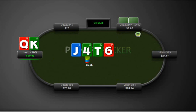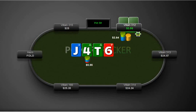We get a 6, so we unfortunately brick it. We check. He bets again, and again, this is the situation I thought about, and I actually ended up folding. And I think this was actually the wrong play. I think he gave me great odds to call. We had 24% pot odds to call, so actually I think this should have been a call. This is a hand I'm going to go back and look at again myself.